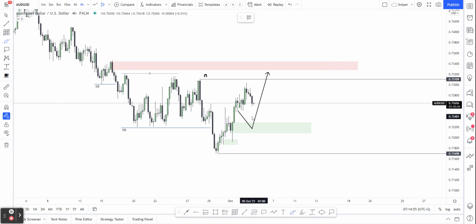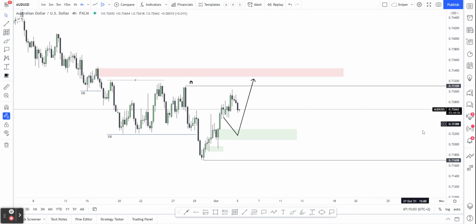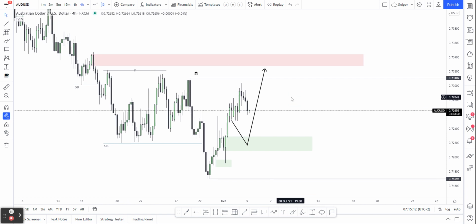So this was the idea yesterday for price to maybe pull back and then go up higher, but the general direction was for Aussie dollar to go higher, and we are seeing it go higher. So we have a lot of things in here that can be mitigated. We have liquidity above this high, we have these equal highs, we have the strong order block. There's a lot of things happening in these areas where price could be reaching for.